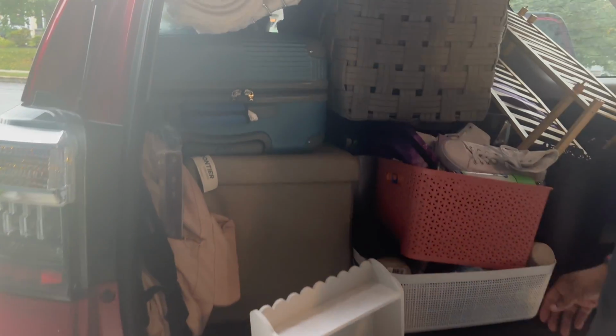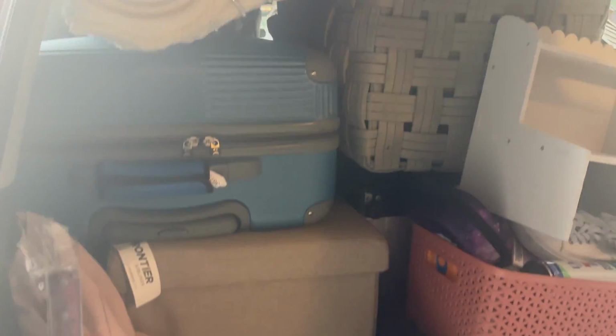So here we are with the loaded truck. Shout out to my husband for packing it all in. Not carrying as much this year, and I'll share more about that a little later.